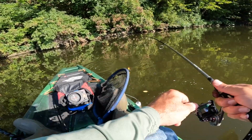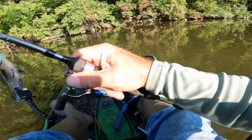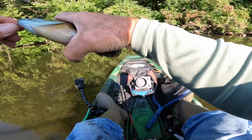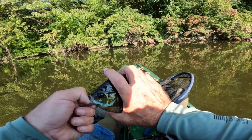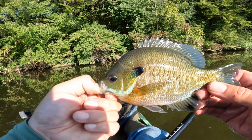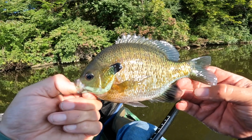Oh yeah, that's a nice bluegill. That's a nice one there. Oh yeah. Oh, that's a keeper. That's a nice big one there. There is a nice bluegill there. Look at that. There you go. It's a fatty. Keeper size, just about. Male. There we go.